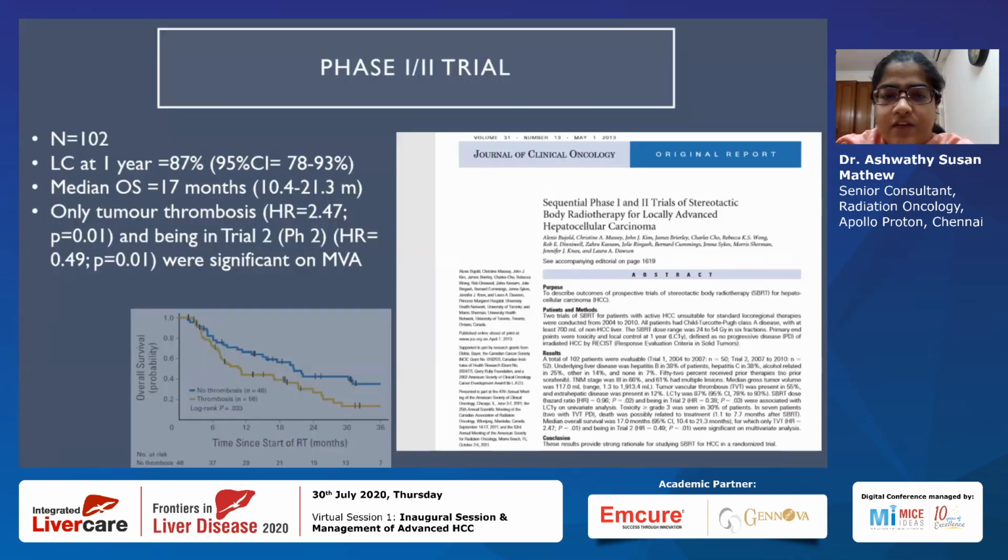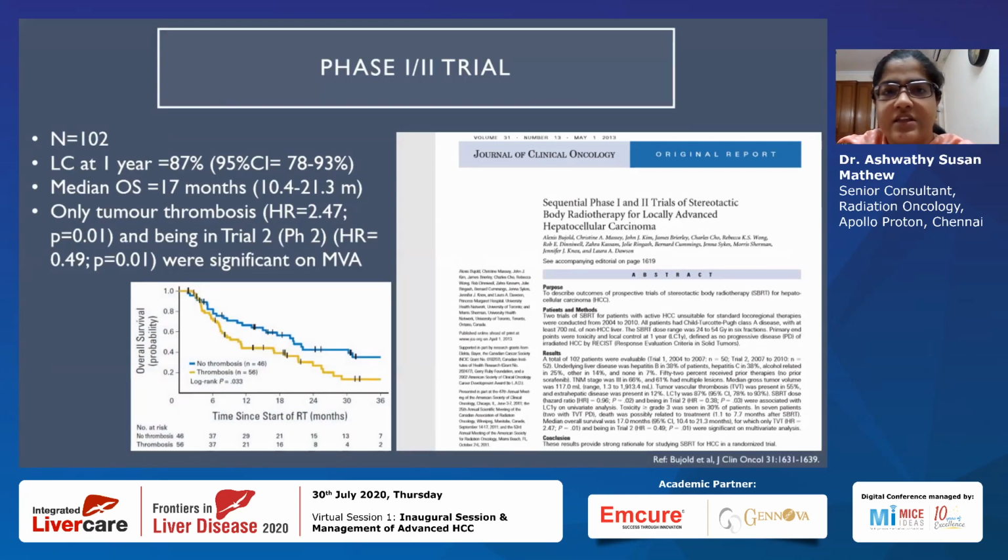In intermediate and advanced stage HCC, this trial is the landmark trial by Dr. Dawson and the Toronto group. Basically, it was a phase 1, phase 2 trial with around 100 patients, a significant proportion of whom had vascular thrombosis. So, unlike the previous trials which I showed you with early stage HCC, these patients had really large tumors, and a significant proportion also had vascular thrombosis.